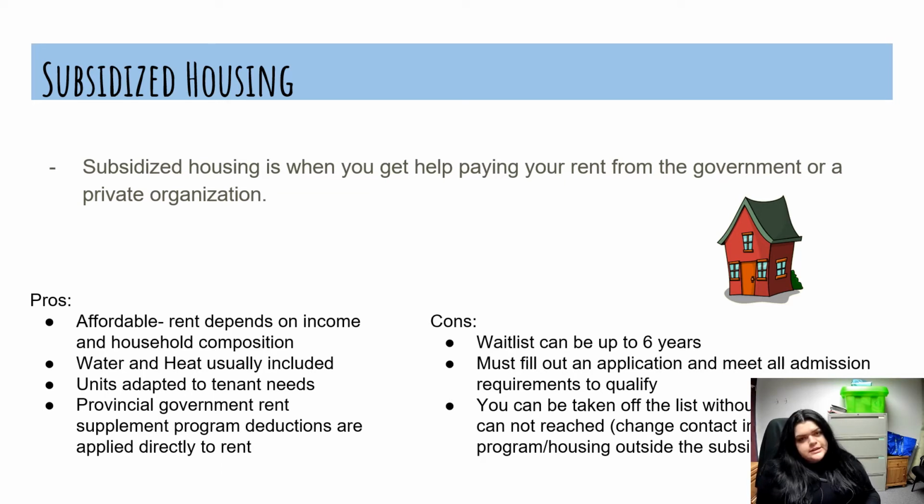Some cons to subsidized housing is the long wait. It could be up to 6 years on the wait list, as well as you have to fill an application and you need to meet all the requirements and needs to qualify for it, as well as you can be taken off the list without notice. Let's say if you can't be reached, if your contact information is changed, or if you applied for a different housing outside of the subsidy program.